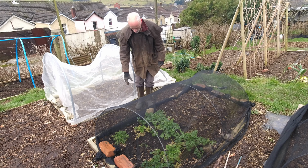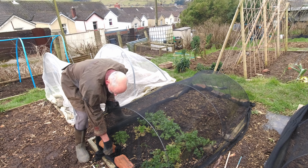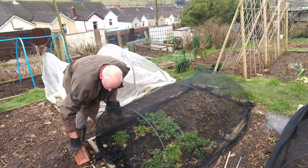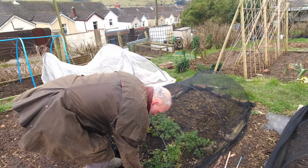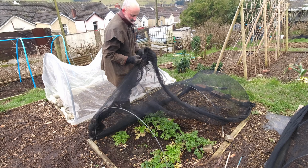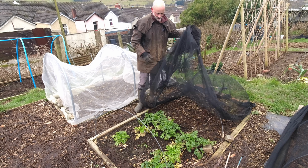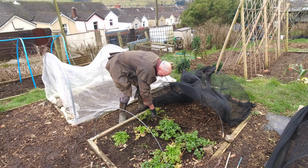Well, we're approaching sowing time, and soon after that comes planting. So I just need to make sure these beds are as advanced as I need them to be. And this particular bed has still got some celeriac in, which I put in very late, and I always felt was never going to get to maturity. So it's got to come out.